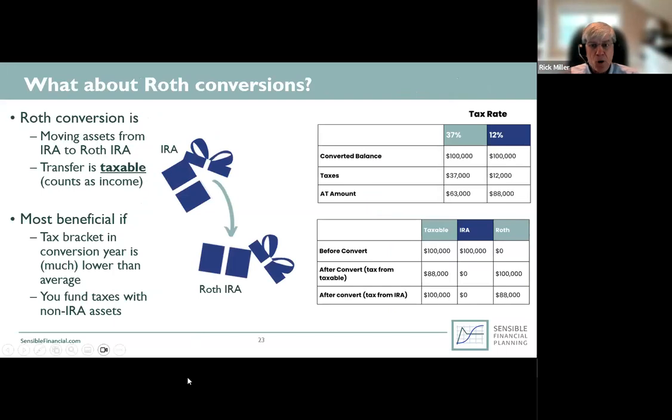Now, what about Roth conversions? And we had a question about Roth conversions earlier. So let's talk about, first of all, what a Roth conversion is. A Roth conversion is to move assets from a regular IRA to a Roth IRA. In a regular IRA, usually the assets are pre-tax assets. And with a Roth IRA, the assets are after-tax assets. And distributions from a Roth are tax-free. So that could be advantageous.